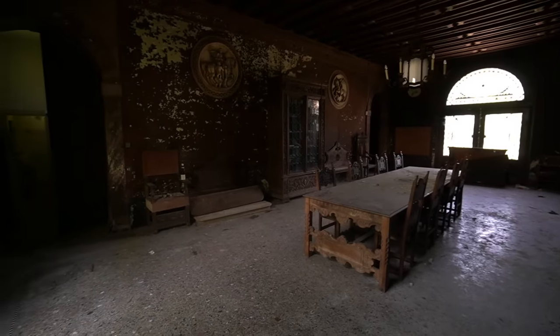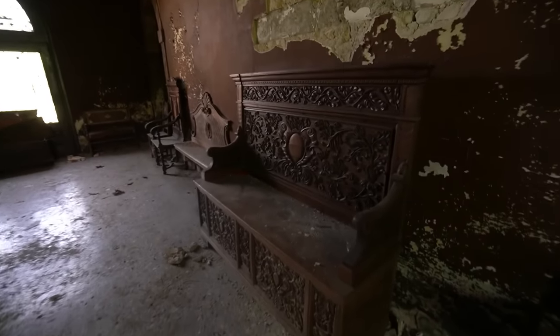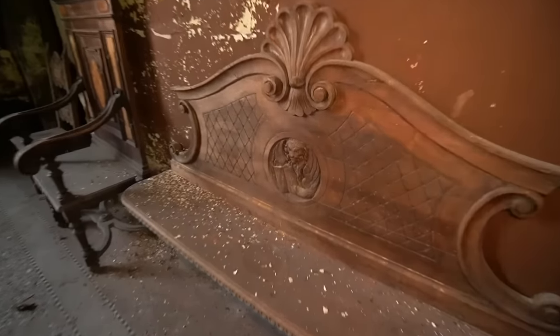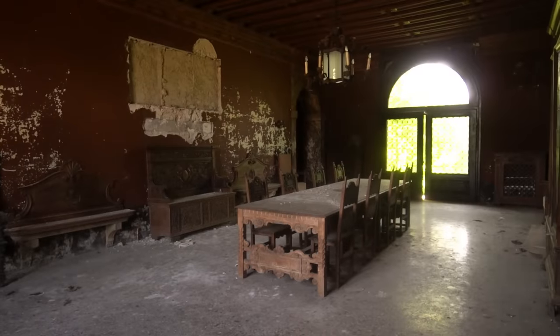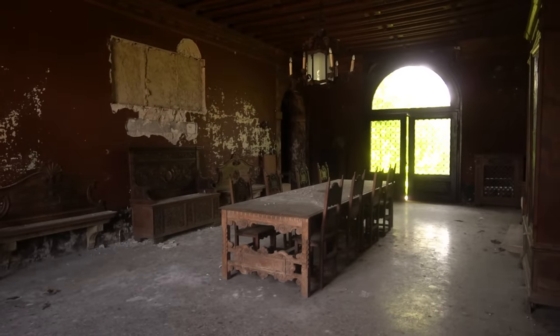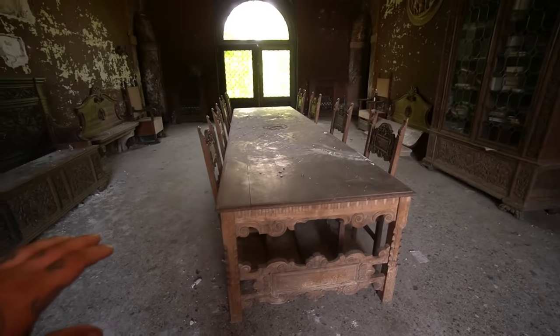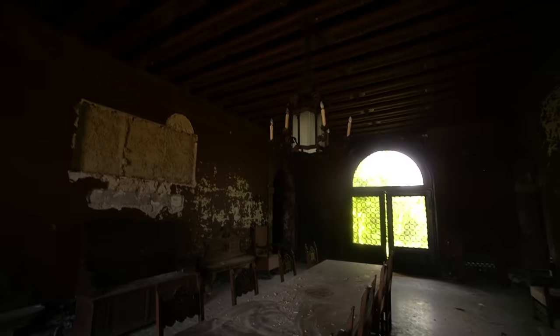Just check out this main entrance dining hall. So much of the old original furniture still in here. Check this out, guys. All hand-carved benches, pews on the wall, all carved designs. This is just your main entrance now as well. Check this out, a huge dining room table, just looks absolutely amazing in this light. And the big chandelier up top.